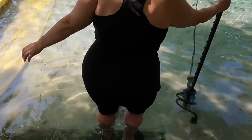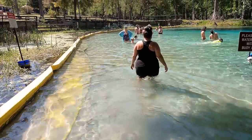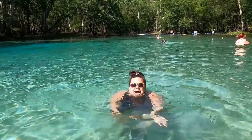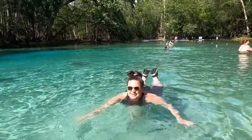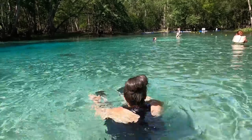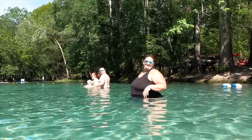Ooh, I am now entering the water. This is a fresh, natural spring, 72 degrees every day, all year long. It's freezing! I'm ready for you to dive in. All right, I'm dropping. It is refreshing though. What do y'all think of the color of this water? Beautiful, fresh, natural spring. Can you believe 44 million gallons of water every day? That's crazy. All right, Kim's gonna go for a dip now.